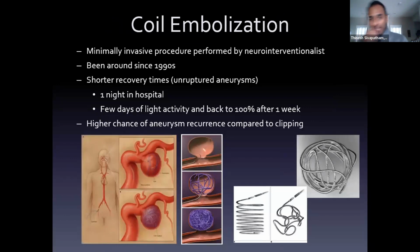So as opposed to that, instead of going in through the head, we can also treat aneurysms through the catheter. And that's what I do as a neurointerventional surgeon, is treating aneurysms through catheters. That's one of our bigger procedures that we do. So it's a minimally invasive procedure performed by neurointerventionalists. This has been around since the 1990s. So more recent, for about the last 30 years, we've been doing these procedures.